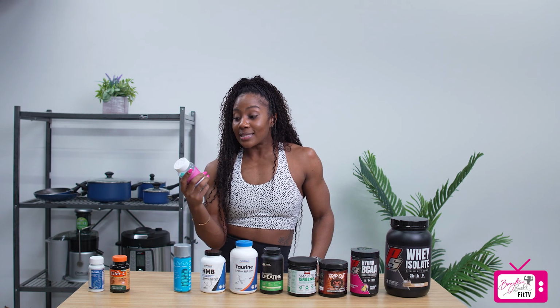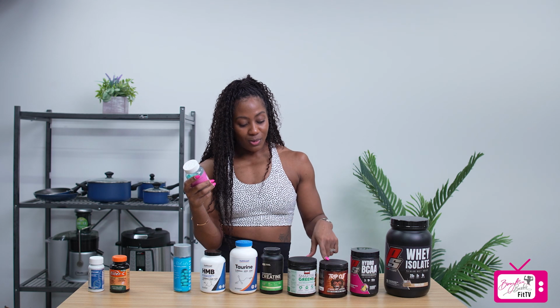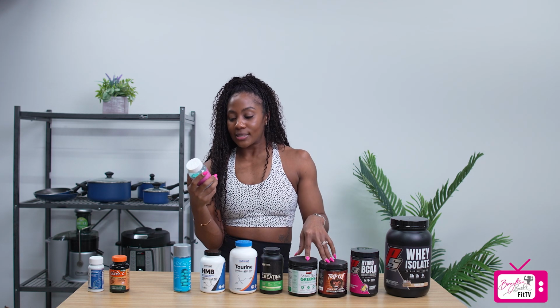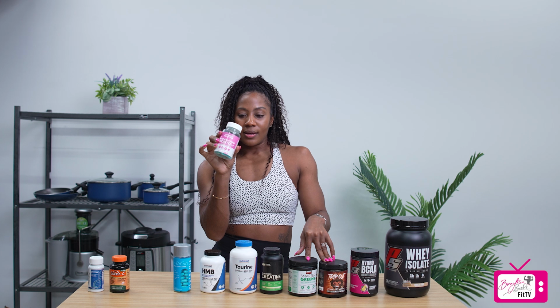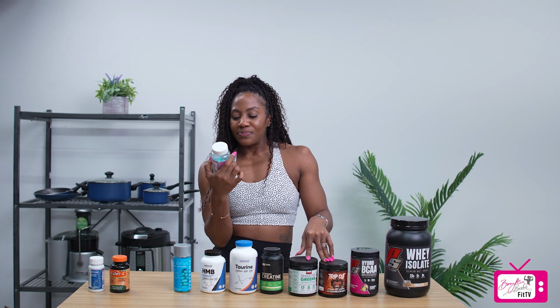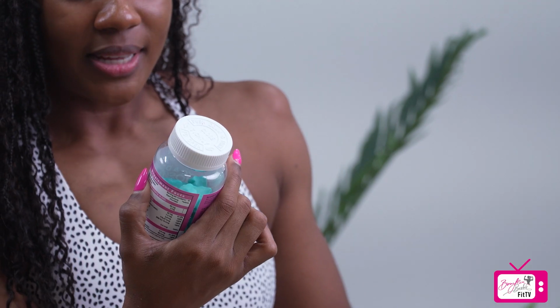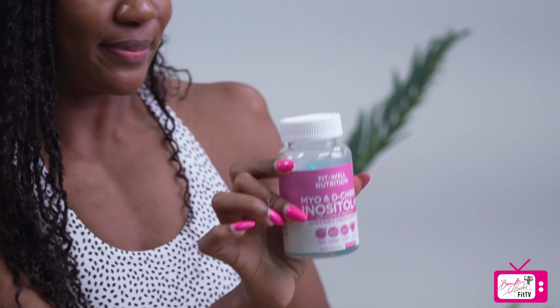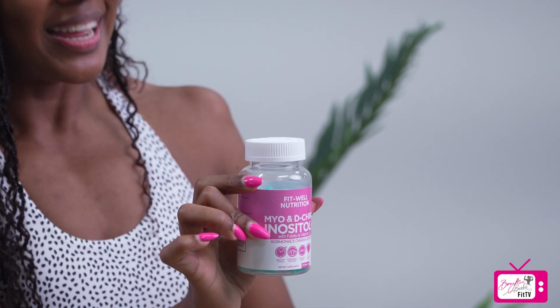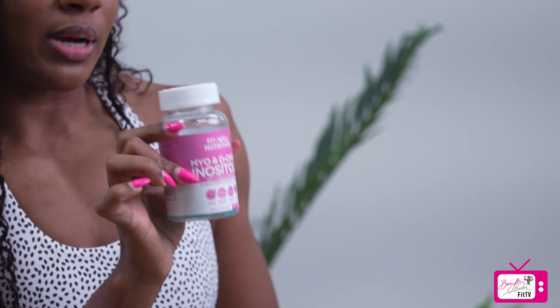And last time I was in Fitness Connection getting something from this stack, probably pre-workout or greens, because I go through those really fast, I found this gummy. It's also in pill form if you're not a gummy person, but it's Myo-D-Chiro. I don't know how to pronounce that, but it promotes healthy cycles and helps to regulate your hormones.